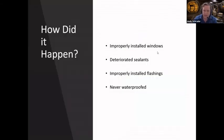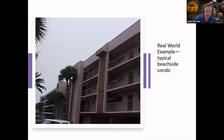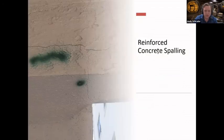We talked about a lot of these things, and this is what is required to effectively weatherproof a stucco over wood frame building. So here's another good example of a concrete building on the beach, a typical beachside condominium, reinforced concrete, so we can see spalling there.